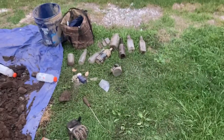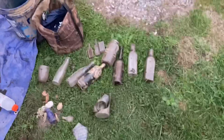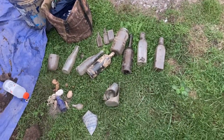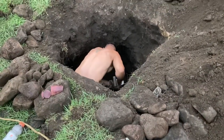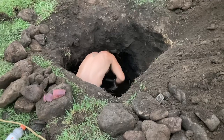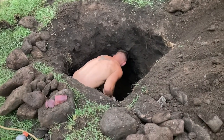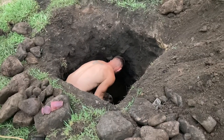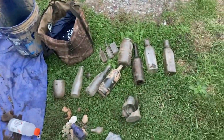So two pipe bowls and about a dozen bottles today. Not a bad take. 1870s, 1880s hole. Hopefully the Pawnee one's tomorrow, but that's going to do it. We got about maybe 20 minutes of light left to get this hole filled in, put the plug back, and roll out. Plus, it's supposed to start raining in about 20 minutes, pretty heavy too. So, all right, guys, we are out of here. See you tomorrow.